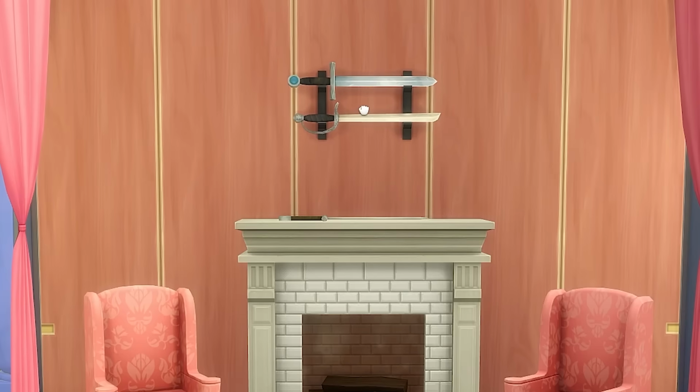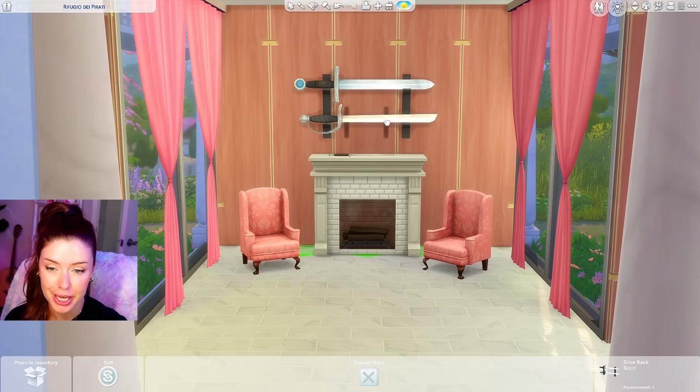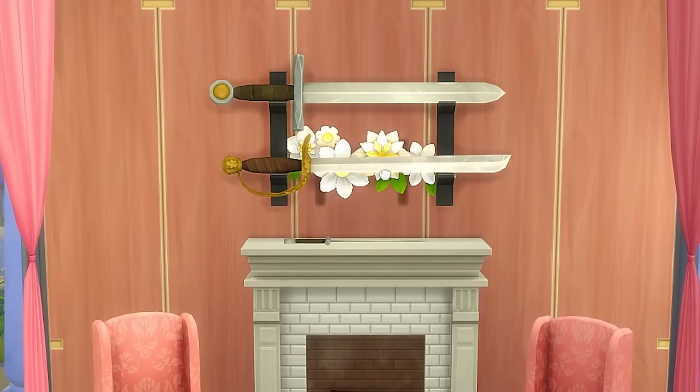I was picturing this one here from Get Famous, but what if we made it bigger? We might have a little bit of shadow happening if I make it bigger, but I don't think I mind. What if I put some flowers back there to hide it? It's like swords, but Barbie.